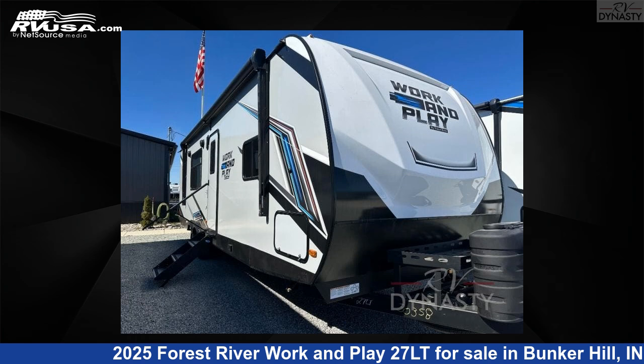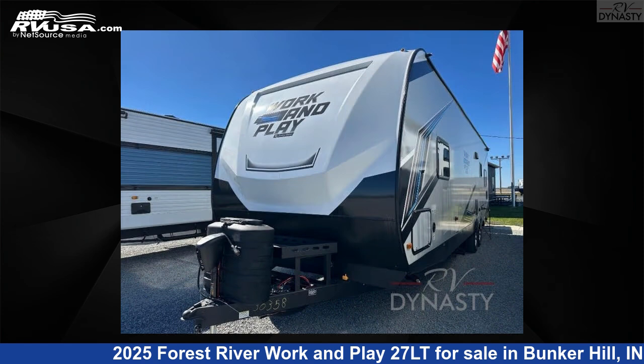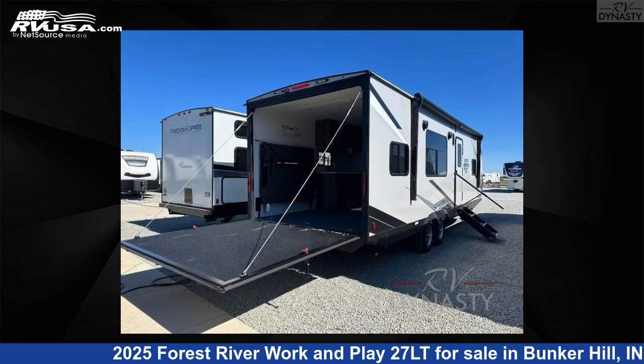This 2025 Forest River Work and Play 27LT is a toy hauler RV. It is located in Bunker Hill, Indiana, 46914 and is offered for sale by RV Dynasty.